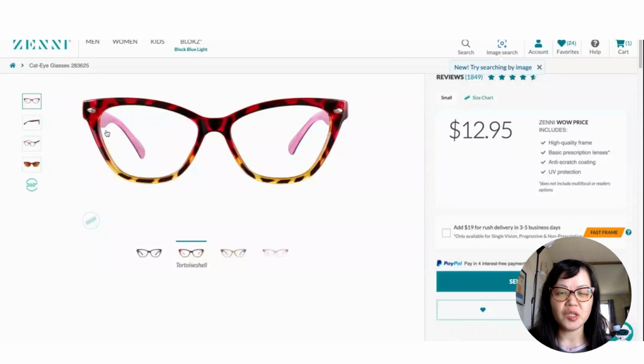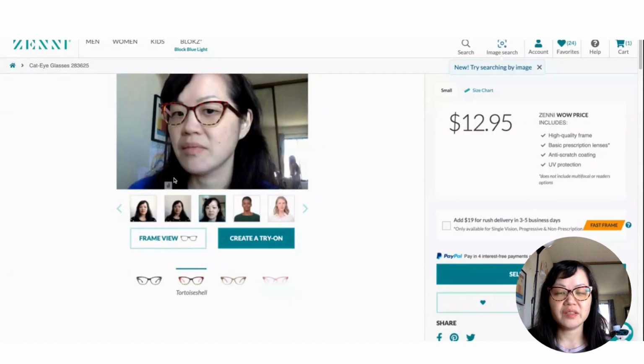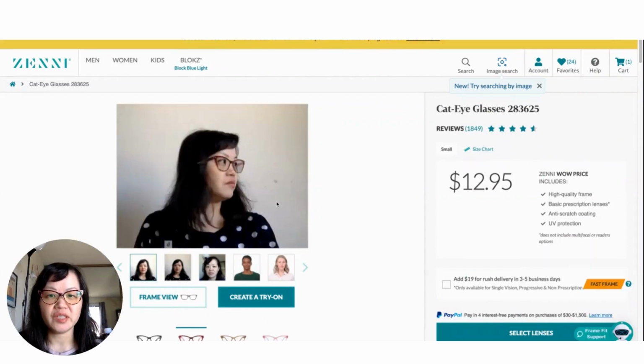I mean, when you look at this, it looks super bright, but in person, when I looked at the reviews, the frames weren't as bright. So I thought, okay, this is more neutral. And if you want to do a try on, you can see what they look like on you. So you click on try on in the right hand corner, and I can see what it looks like on me here. I have different images of myself, and it looks really close to what it looks like on me right now.